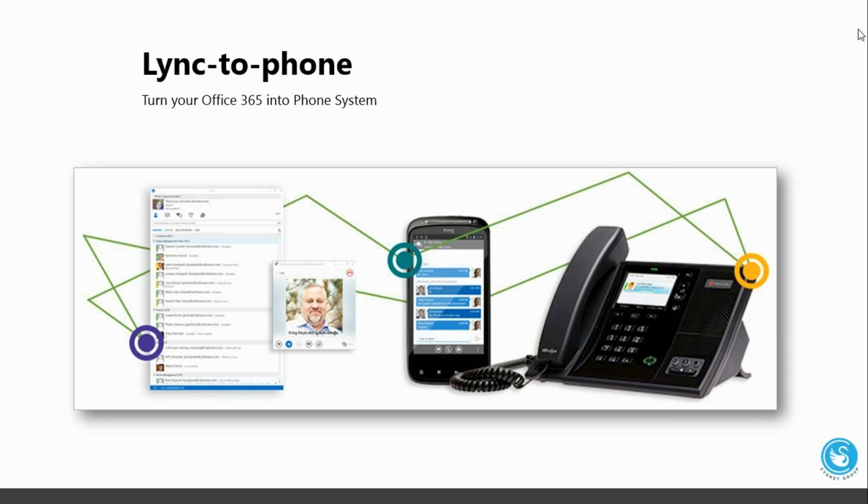Another best feature of Lync is that it connects to your telephone as well. If you have an EPBX and SIP enabled phone lines, you can just call through a computer to the end customer, who is on a mobile phone or a desk local landline.